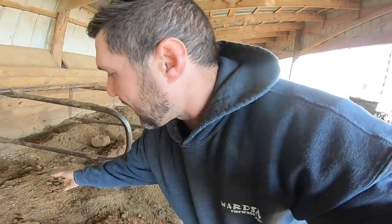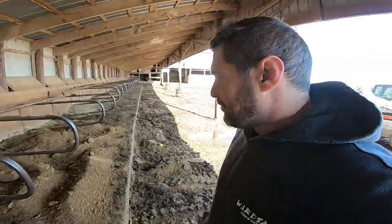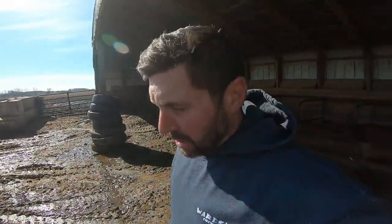It's wet, but it'll dry out because it's been piled there. Other farms I've seen use sawdust. Northern Michigan has a lot of sawmills, a lot of trees, loggers, so you use what's available to you. We used to bed with straw. Sand, I think, is the best if you can make it work.